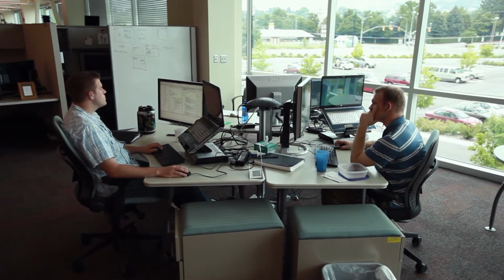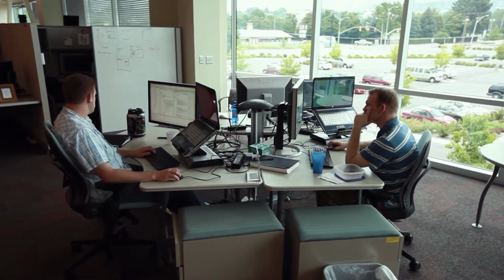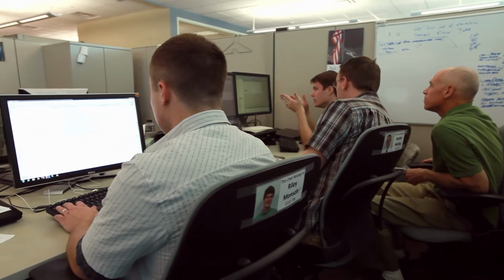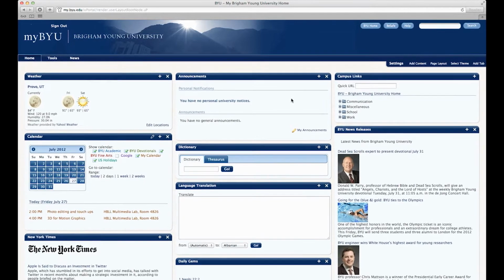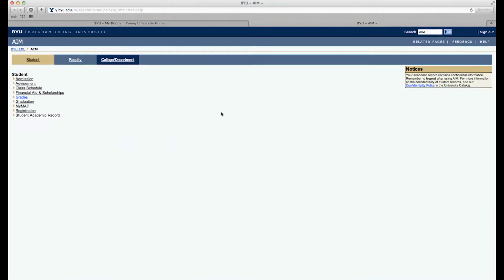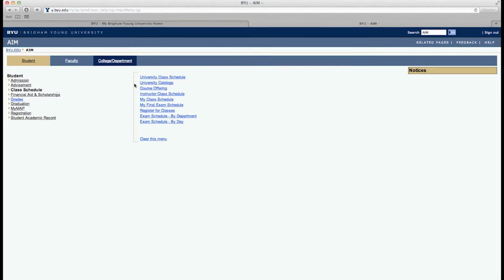Core Services partners with several of the major businesses on campus to provide significant services to the campus, primarily in the way of web applications, apps hosting, and database hosting. We provide the human resource and payroll system and the general ledger, some of those key business functions of the university. My BYU is intended to help students have a quick picture of the important things that they interact with at BYU, such as their class schedule, their grades, those kinds of valuable pieces of information.